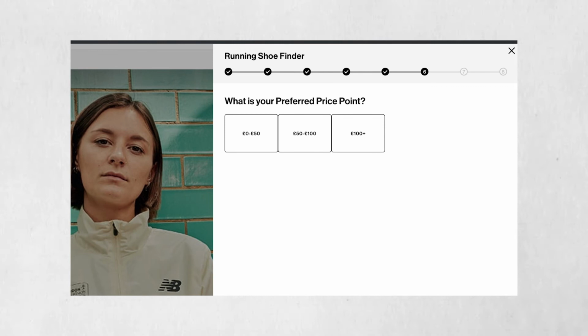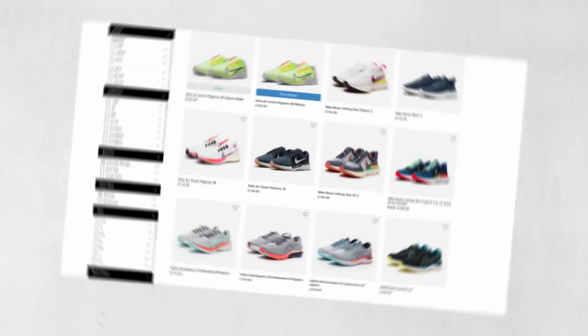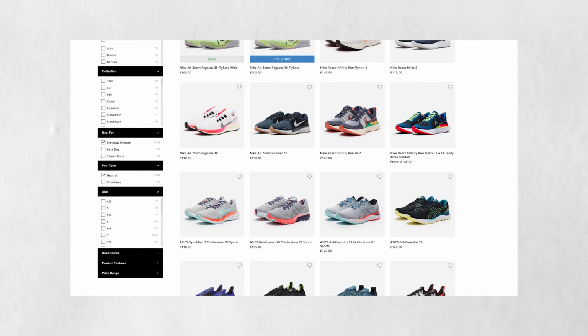And that's pretty much it. Once you get to this stage of the shoe finder, you'll be instructed to input your chosen price range and shoe size, and then you'll get a list full of results that are perfect to fit the job that you're after.